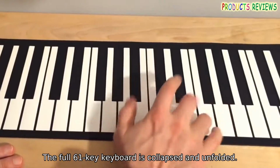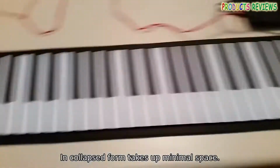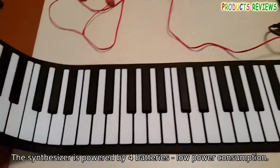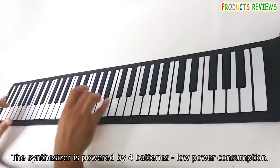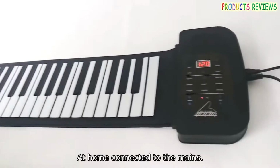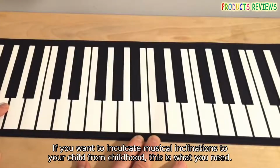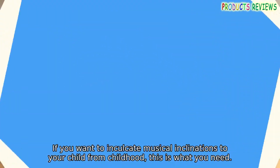The full 61-key keyboard is collapsed and unfolded. In collapsed form it takes up minimal space. The synthesizer is powered by 4 batteries, low power consumption. At home, connected to the mains. If you want to inculcate musical inclinations to your child from childhood, this is what you need.